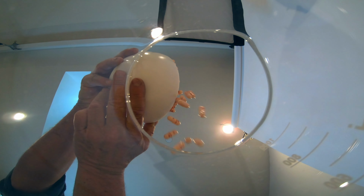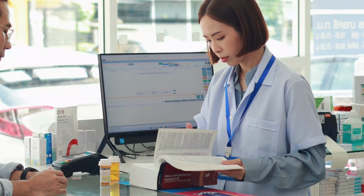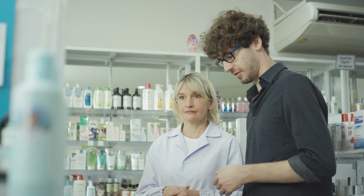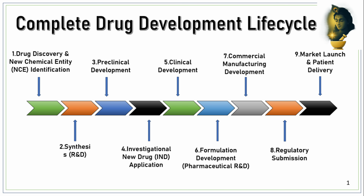So, if you are a B Pharm or M Pharm student or a pharma graduate preparing to step into the pharmaceutical industry or working as a pharma professional inside the pharmaceutical industry, this video is for you. To gain a complete picture of how the world of medicine truly works from molecule to medicine, let's get into the video. Here we try to segregate the life cycle of the drug molecule into the different sections to learn.